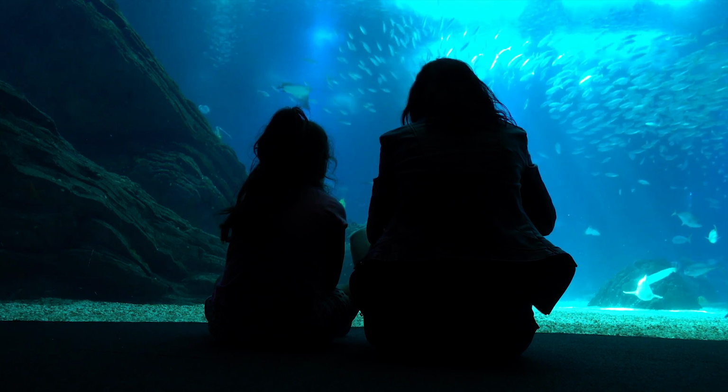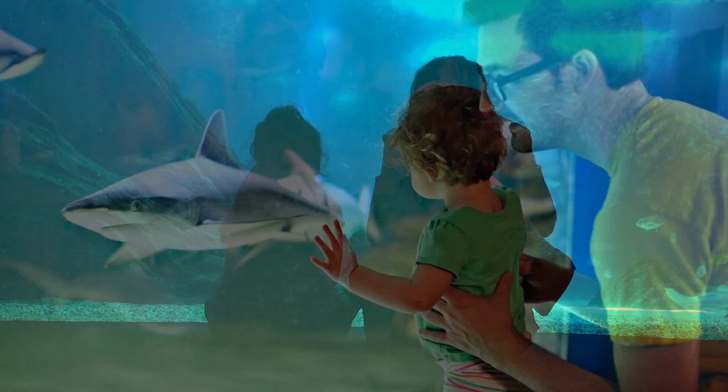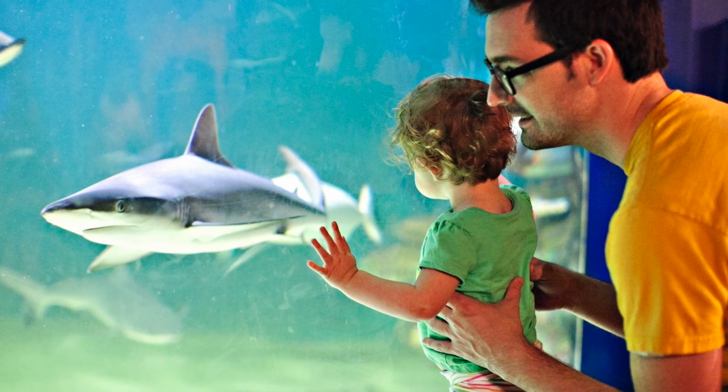You can spend hours in the Seas Pavilion looking at all the beautiful sea life, on all the attractions, and learning a lot.